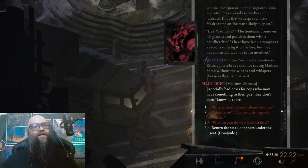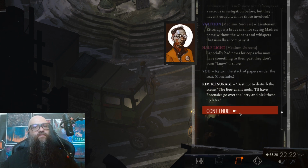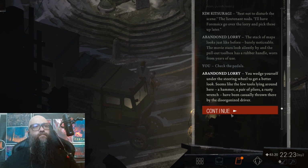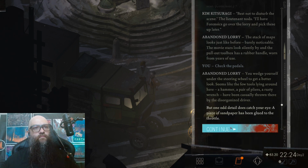Shut up, man. Return the stack of papers under the seat. Best not to disturb the scene. I'll have forensics go over the lorry and pick this up later. The stack of maps looks just like before. Check the pedals. You wedge yourself under the steering wheel to get a better look. Seems like the few tools lying around here, a hammer, a pair of pliers, a rusty wrench, have been casually thrown there by the disorganized driver. But one odd detail does catch your eye. A piece of sandpaper has been glued to the throttle.